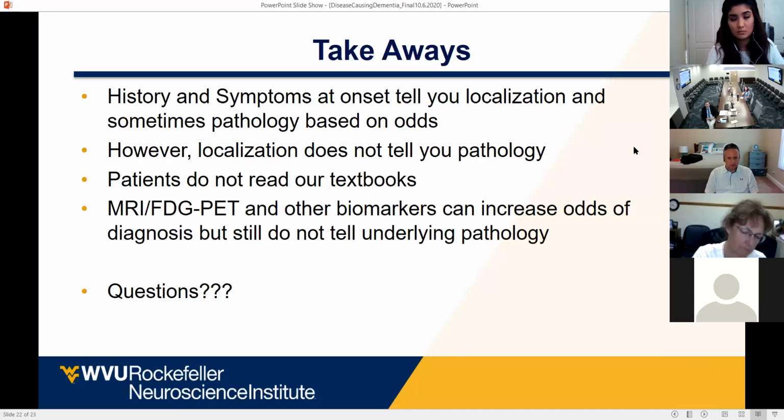Next slide, please. So what are the takeaways? History and symptoms are going to tell you about the areas of the brain that are not working. Sometimes you can figure out the pathology just based on frequency and odds, but you have to remember that you'll get that pathology wrong sometimes because patients don't read our textbooks and they present differently.